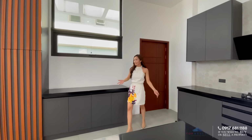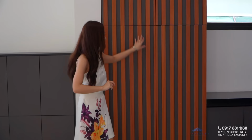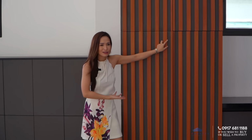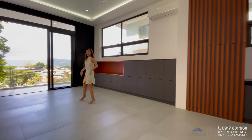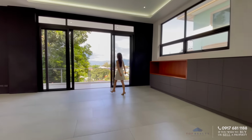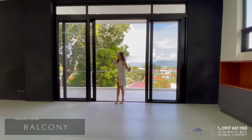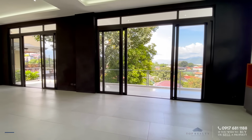Let's go through here. By the way, this isn't just an accent wall, okay? So these are also storage. Okay, so this can be your pantry, or this is where you can have your equipment or whatever hidden or stored inside. This is your balcony. So this can be accessed 2 ways. You have an access from the living area and from here at your dining.